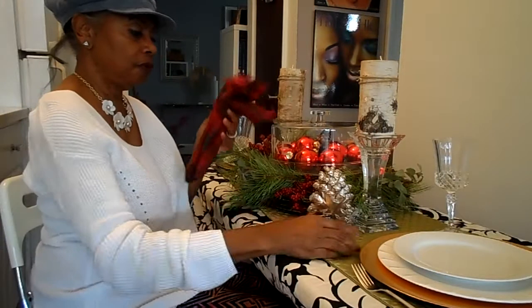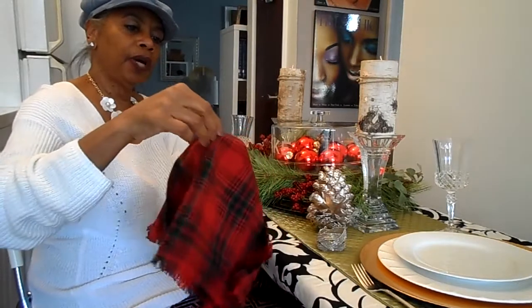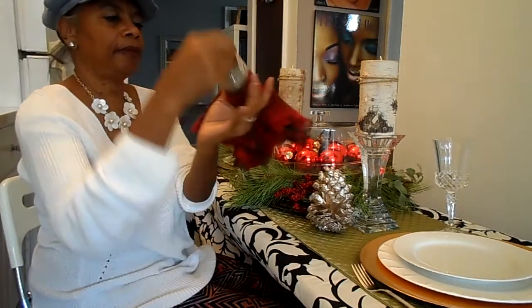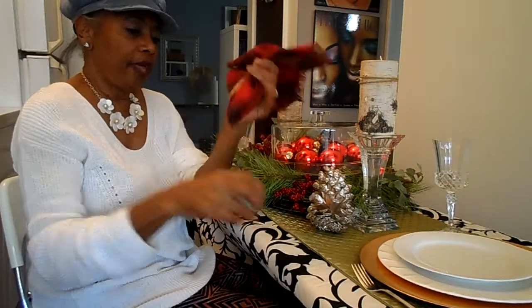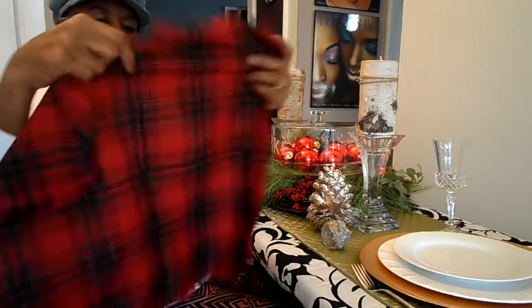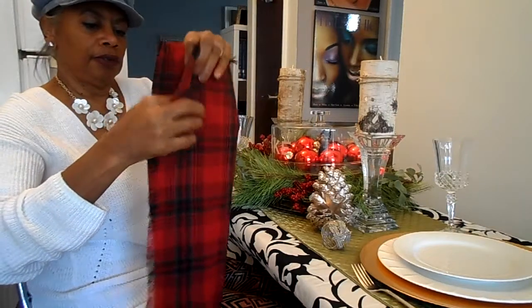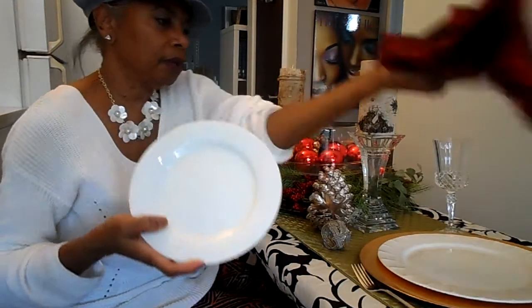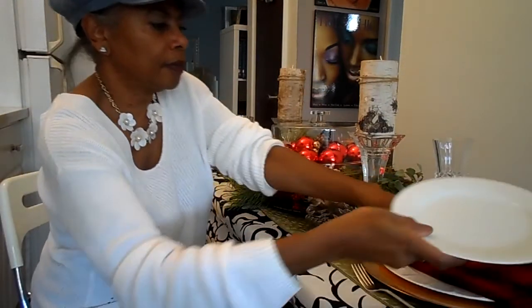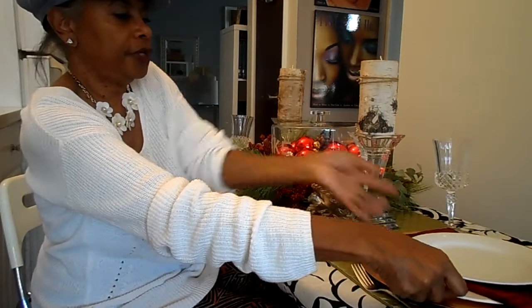And I'll just show you one second, just to open this up for you ladies that want to know how I did this. You just shake it out like that, pull it down like that, and put your napkin ring on, voila. And if you don't have a napkin ring and you just want to go like this, you can put this underneath your salad plate. Tuck that under, and there you have it.